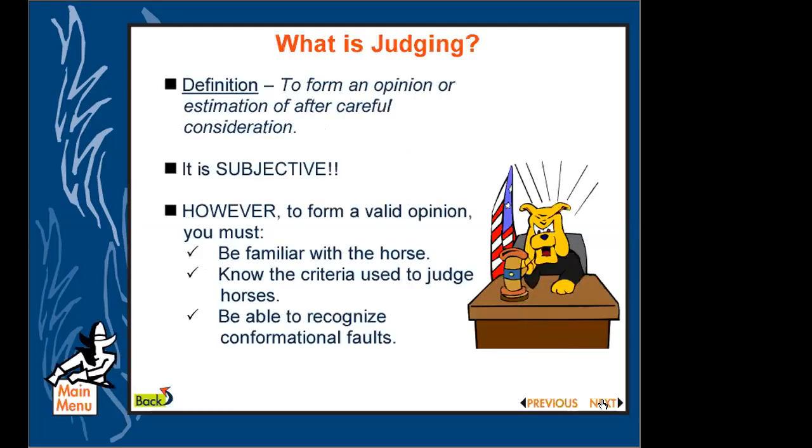Let's first ask the question, what is horse judging? Well, if you look in Webster's dictionary, judging means to form an opinion or estimation of after careful consideration. So, judging is subjective, meaning that what you would like about a horse may not be the same as what another person likes about a horse.